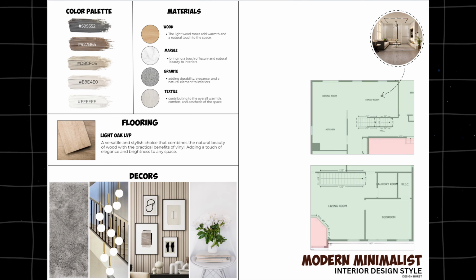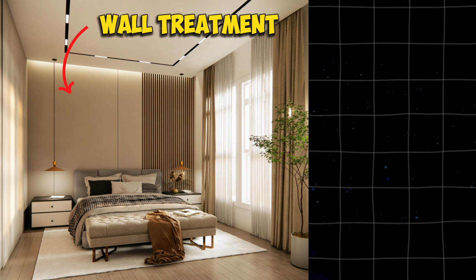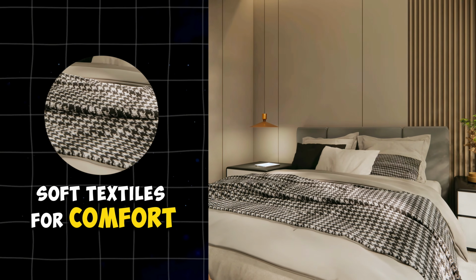And now, we've completed the 4 areas. Let's move on to the final area, the bedroom right next to the living area. Let's start with the wall treatment, adding a plain and fluted veneer wall panel to enhance the space. Next, a bed is positioned in the center, featuring soft textiles for comfort.